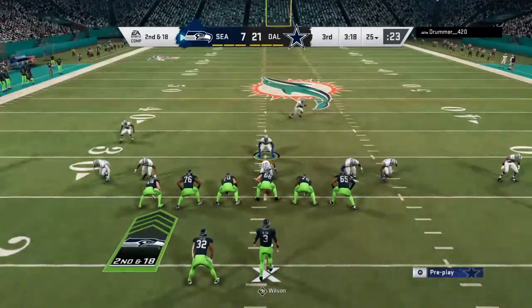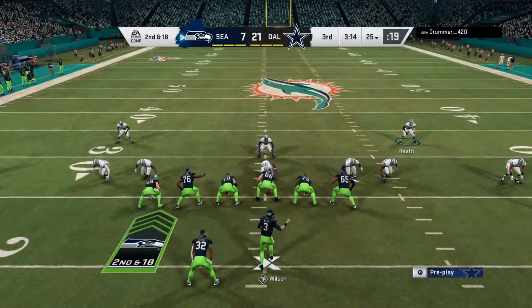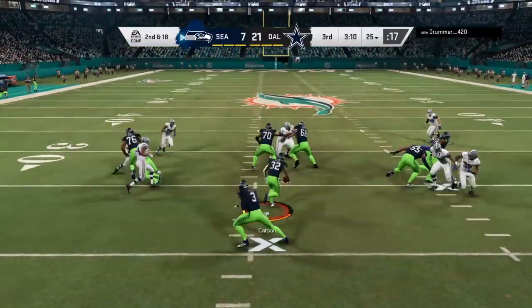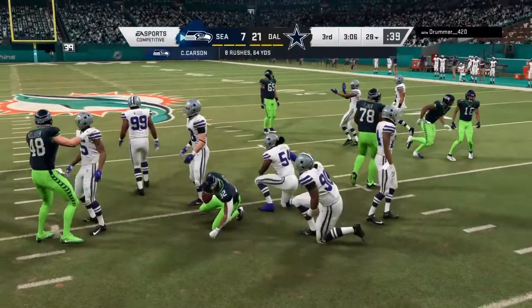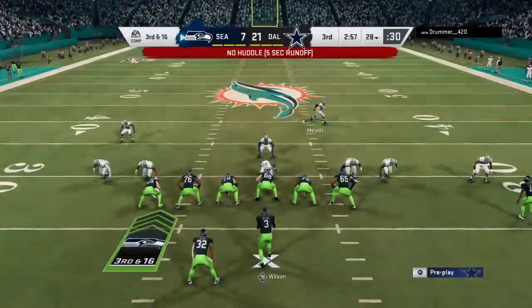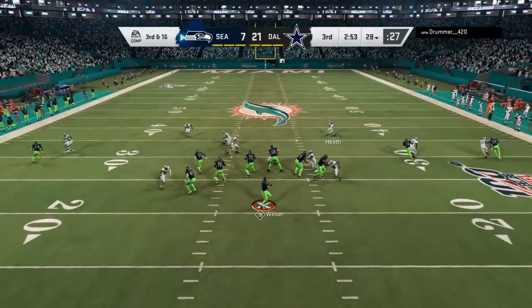Got to imagine the pass rush will be equally intense here on 2nd down following the sack. It's 2nd and 18. Here's Carson, and he'll be upended at the 28-yard line. Just a 3-yard gain there. This offense in desperate need of a conversion as they come up on 3rd down.